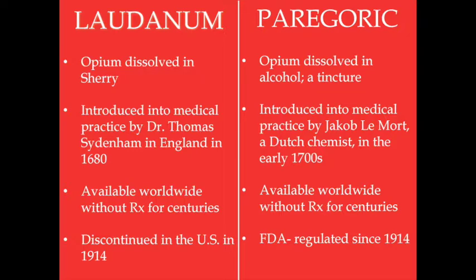Paregoric is opium dissolved in alcohol and is sometimes referred to as a tincture of opium. Paregoric was introduced into medical practice by Jacob Lamotte, a Dutch chemist, in the early 1700s. Paregoric has been available worldwide without prescription for centuries. In the United States, it has been regulated by the FDA since 1914 as a provision of the Harrison Food and Drug Act.